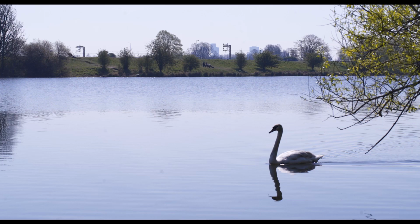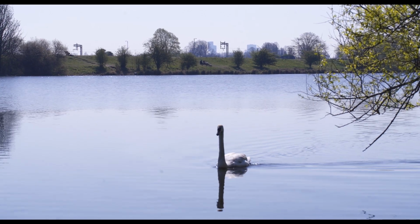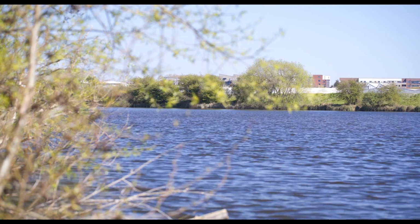And we plan to do a night session, a couple of days, and hopefully get into some of the big bream that swim in Walthamstow.